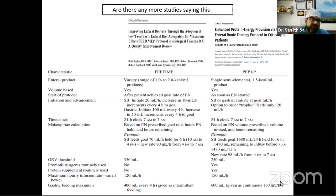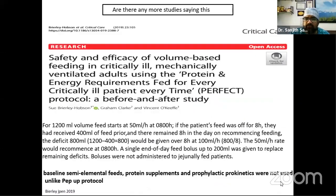I would put it this way: the FEED ME protocol was friendlier as compared to the PEPA protocol. The FEED ME protocol used a variety of products. It didn't need a specific product, whereas the PEPA protocol required a semi-elemental formula. And that's probably the reason these patients were able to tolerate larger rates. So if you were to ask me, in a volume-based protocol, which particular formula would be better, I would still look at this study and think that the PEPA protocol was a little bit better in these cases, and a semi-elemental formula specifically would be better because the tolerance level was high, the feeding maximum could be maximized, and the use of pro-motility agents was not really too much, even with the PEPA protocol with these high volume-based equations. But at the end of the day, volume-based feeding was definitely the way to go.